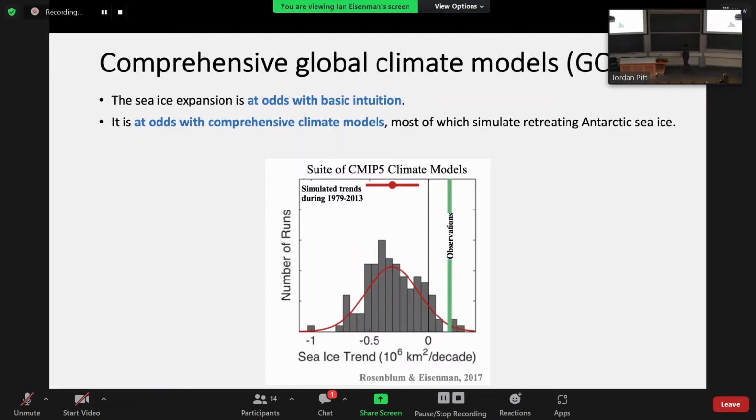And now we have a different situation than we did in the first part of the talk. In the first part of the talk, we had this interesting enigma. The climate models captured it, and our job was to explain why the climate models did so well. And now I think we have the somewhat more difficult task of trying to figure out why the climate models are essentially all failing to capture the observed feature.